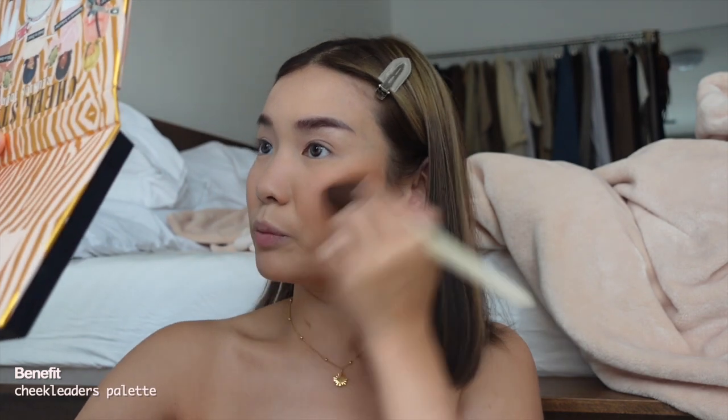This powder, I really... Ooh! Girl, di ko na malayan. Ang dami ko ng bronzer na na-apply. But I really, really like this bronzer. One of the most universal shades out there from Benefit.